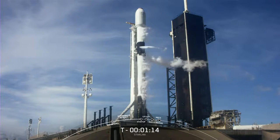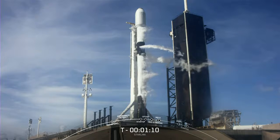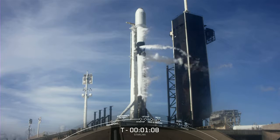And for those of you following along, you'll know that this is our 33rd mission of 2022 and our 6th mission of the month.